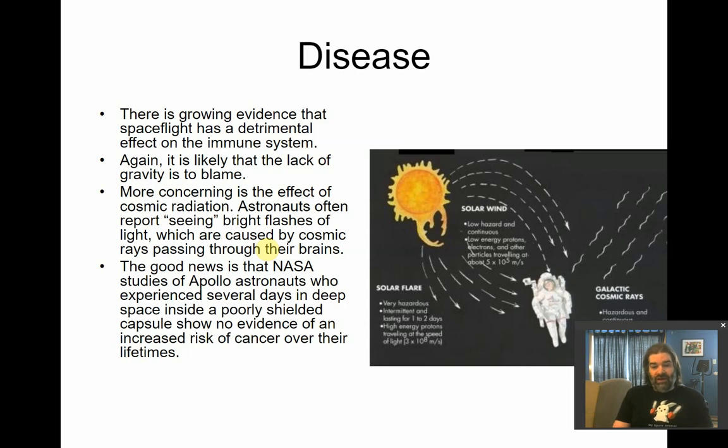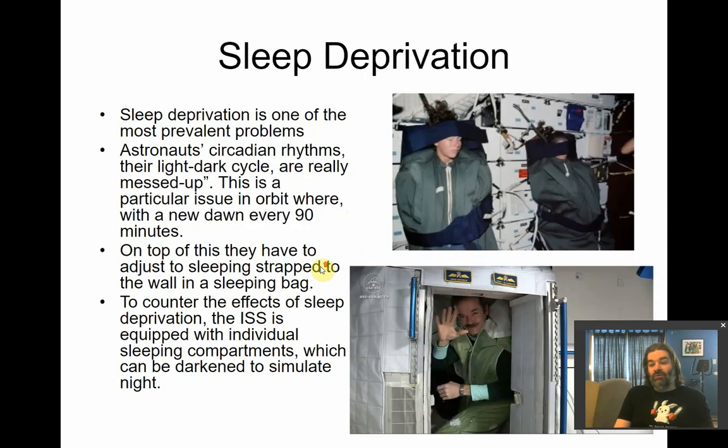The good news is that NASA studies of the Apollo astronauts, who spent several days in deep space inside a really poorly shielded capsule, showed no increased incidence of cancer over their lives, and most of them have lived full lives and didn't see any sort of negative effect. So that is the end of the lesson. So this is how we explore space.